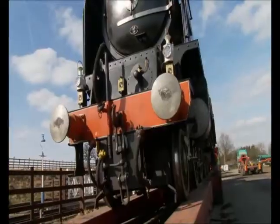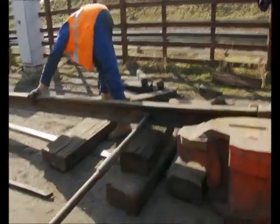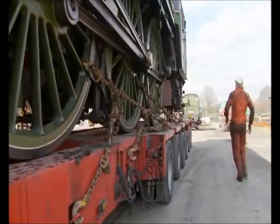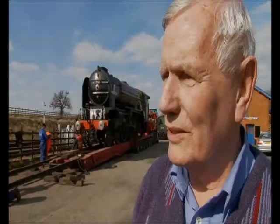Transporting Tornado here is no mean feat, and it's certainly not cheap. But the railway are hoping that their star guest will pull in the crowds at the next gala in 2 weeks' time. It's about £3,500 each way, so it's an expensive operation. But then it's so unique that people love it and people flock to see it.